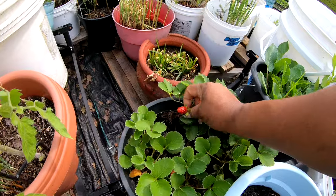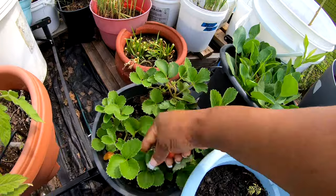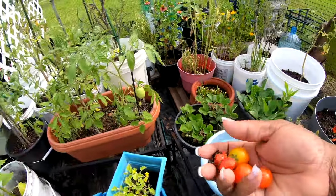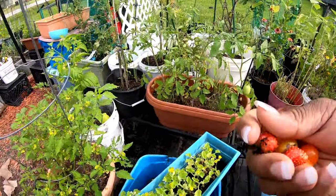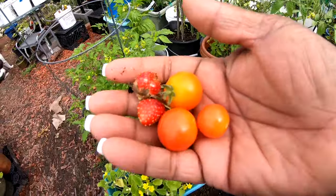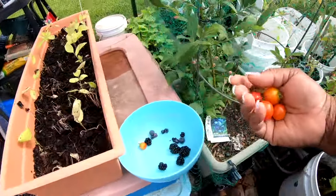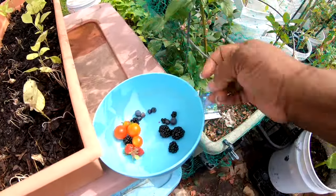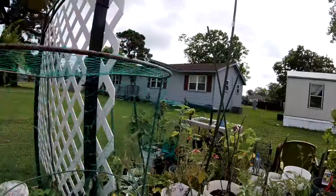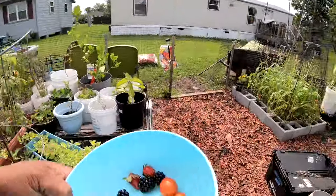Here is a strawberry just waiting to be picked this morning. I will pick you, strawberry. Come on. Pick you and your friend. Got a little dirt on this one. Look at that. Now, like I said, there are some blackberries over there. Let's take our little bowl.